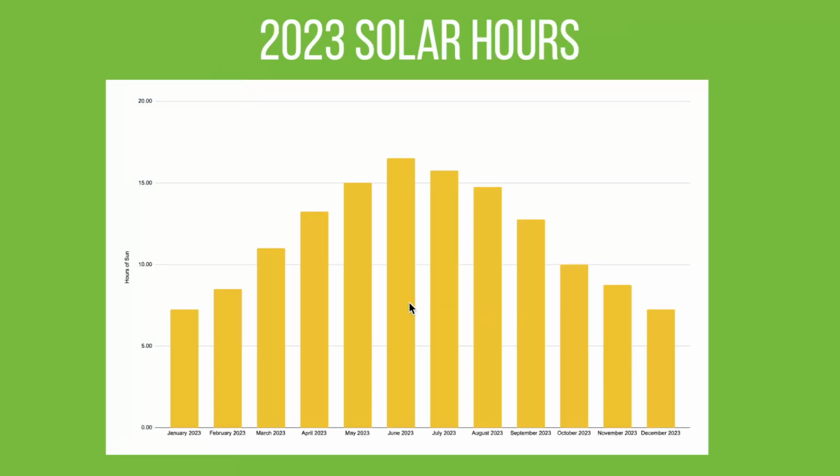So this graph just shows the distribution of solar hours per month on average. As you can see, we get a lot more hours of solar in the sunshine as the day is longer. And on our system we've got an east and west system, so we have early generation from the east and then later generation from the west. So even in the winter months we do get quite a lot of time with the solar.